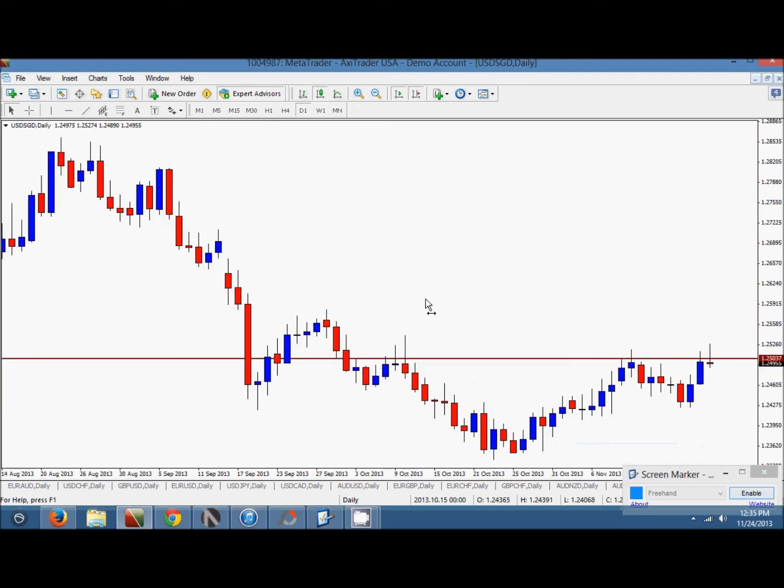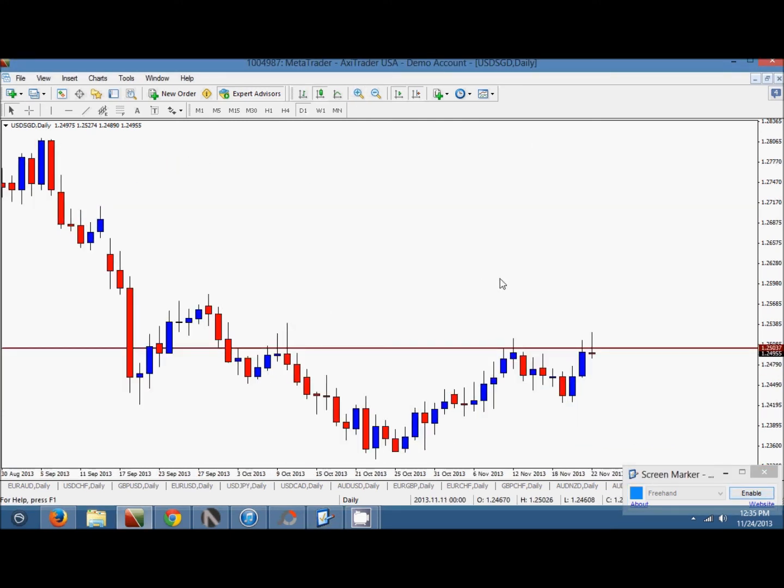And if I do decide to enter this trade, you'll know that I'll also post a trade update on my website, so just be looking out for that if I do enter this trade.